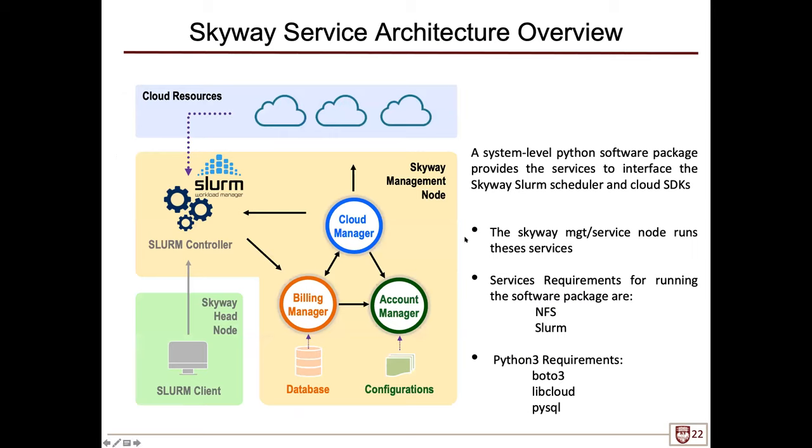Okay, so that management node has this system-level Python software package running on it. And this service is to interface with the Slurm scheduler that is on Skyway, which again is a separate Slurm controller than is on the HPC resource. And this Python software package interfaces the Slurm scheduler with the various cloud SDKs. So the Skyway managed service node runs these services as daemon processes. For example, in the case of the billing manager, it writes a flat file that is periodically read to understand the current state of the usage of a particular project.